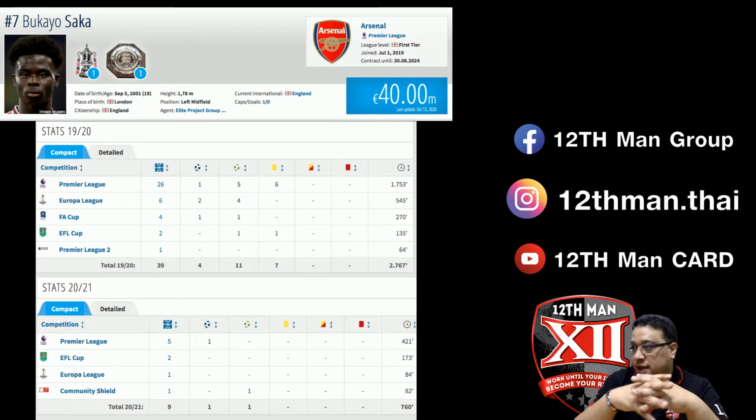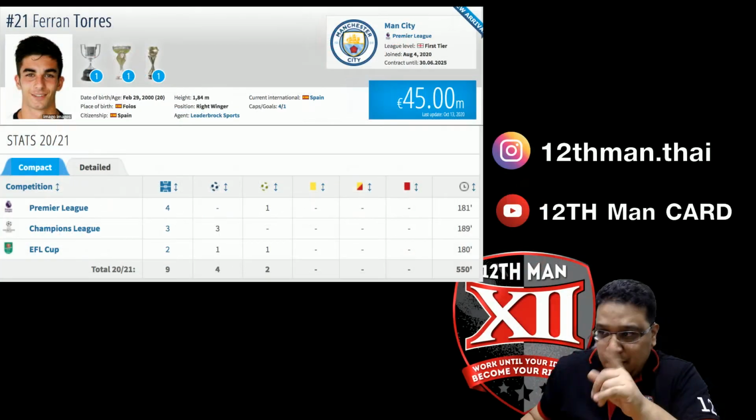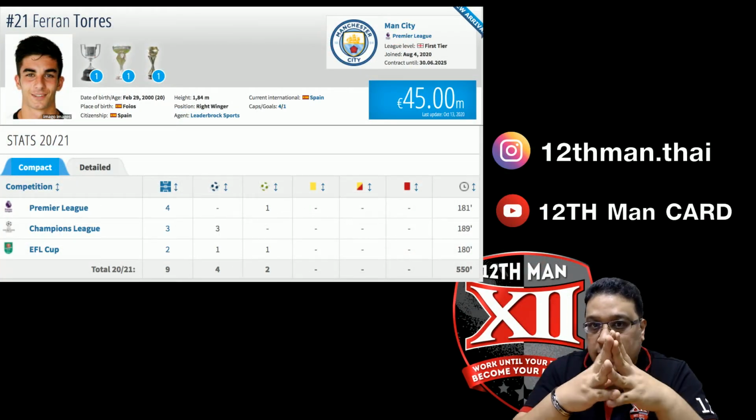Nelson is another player, but I've got Saka here because he's already getting game time. He's playing a lot of games, and a lot of people are hyping him up. And like I said, he gets into a lot of good positions when he does play. Just his final decision making hasn't been great, and that's why his stats aren't as good. But he is also someone that I would potentially invest in. And finally, I have one more player, Ferran Torres with Man City.